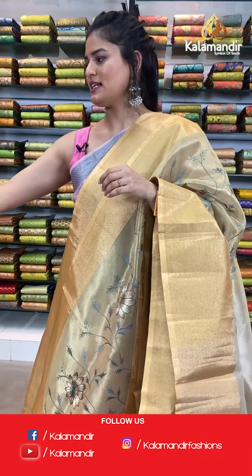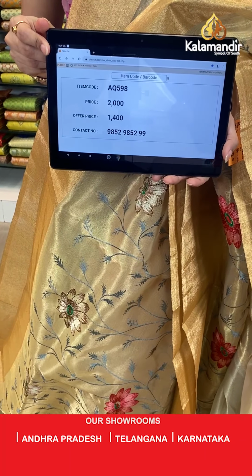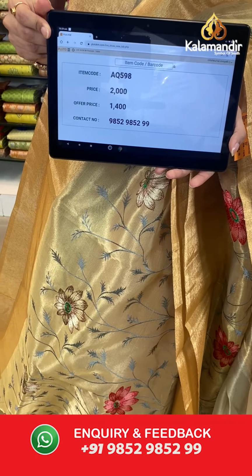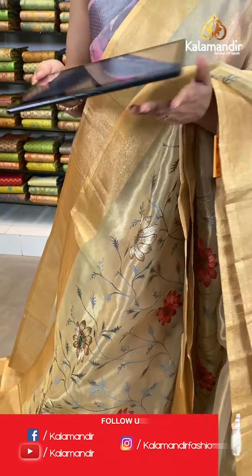Here are the pricing details. The saree code is AQ598. Original price is 2000 rupees. Offer price only for today is 1400 rupees. To place an order, take a screenshot along the saree code and send it to our WhatsApp number, which is 9852985299.